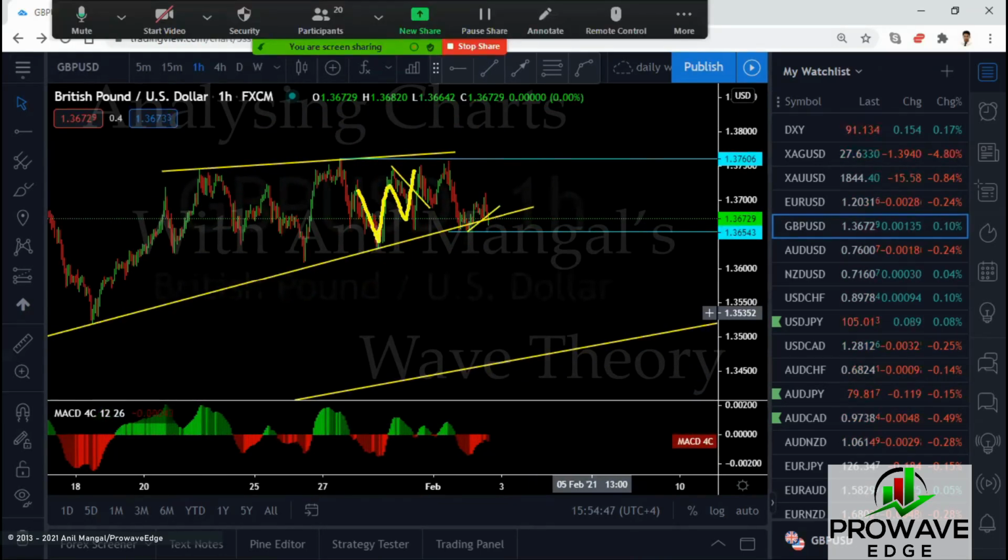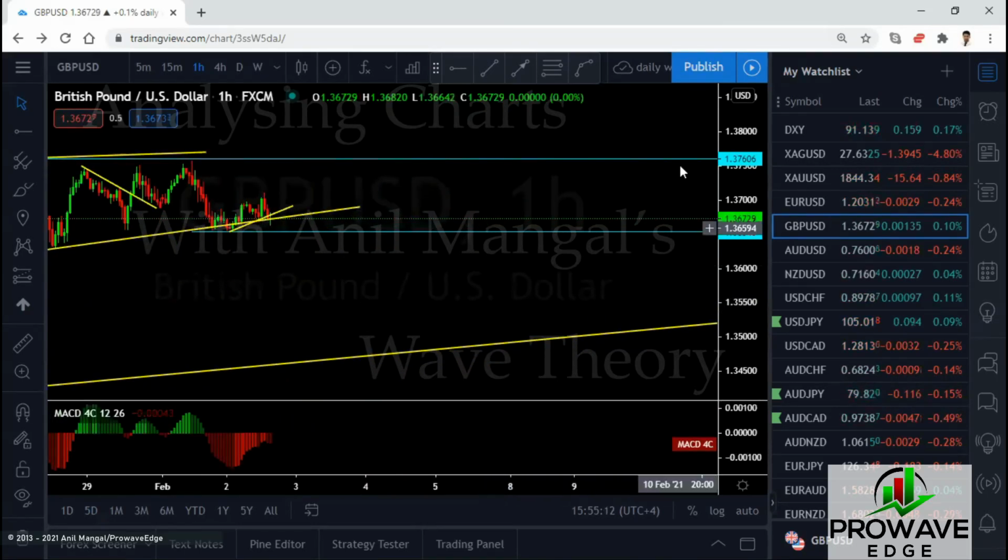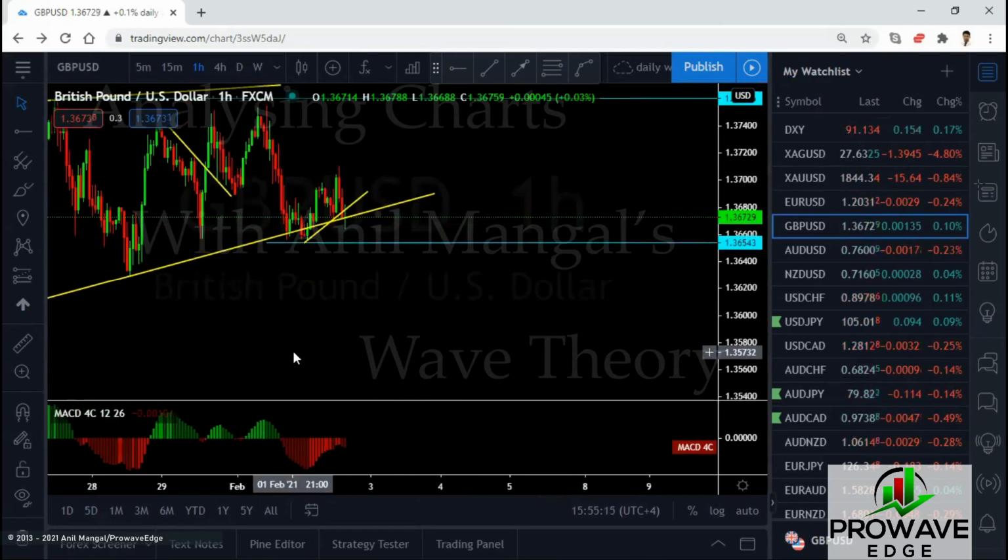Come here, go, come here, go, come here, go. We came here, but this one was sharp to the downside. All of these were corrective structures to the downside. This one was sharp. So this one is either going to break the top again, or it's going to drop. I'm not interested in the upside. I'm interested in the downside. If it goes back, it's going to go really slow. To the downside, it should be faster. So I'm interested in the downside. If we get the sell, I'll go for it.